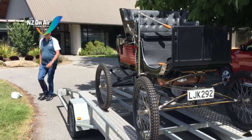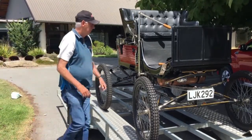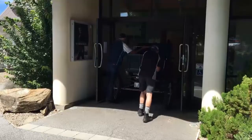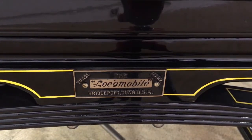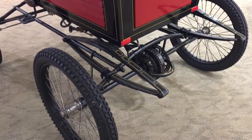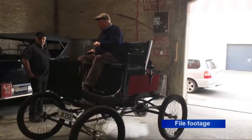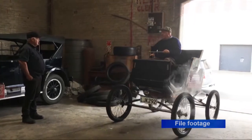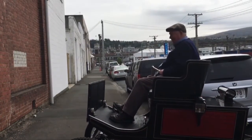Central Stories Museum and Art Gallery in Alexandra gained a grand old lady last weekend, arriving not quite under her own steam, but transported from Dunedin by Central Stories manager Brian Budd. This is a very special car, 1901 locomobile, which was the first car to arrive in Dunedin. It's a steam-driven car, but the unique thing about it is it does have a petrol tank, and the petrol fires the boiler that heats the water that makes the steam.